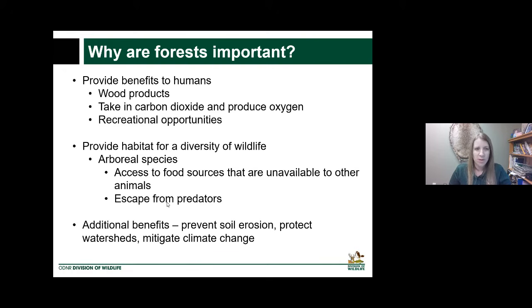For wildlife, they do provide a diversity of habitats, and some of what we're going to talk about today is the arboreal species, which are ones that live in trees. This basically gives them access to food sources that are unavailable to other animals that can't get to that height, and an escape from predators. Additional benefits of forests in general: they help prevent soil erosion, protect watersheds, and can help mitigate climate change.